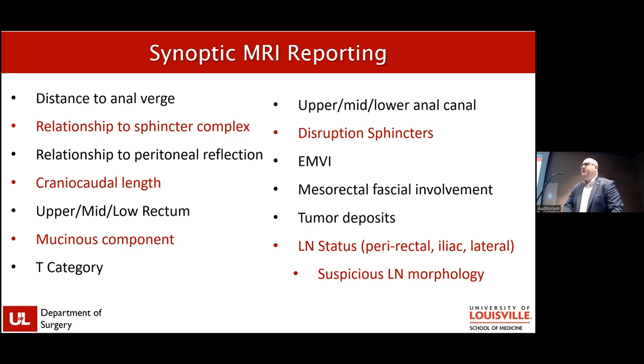The relationship to the peritoneal reflection. So the area at the top, how near is it to actually entering the peritoneal cavity or not? How long is it? What third of the rectum is it in? And then obviously a lot of what we call high risk features. Interestingly enough, as this has become more and more sensitive, we can also determine whether or not there's mucinous components to this, which is a high-risk feature, which was something that's happened since I've graduated.